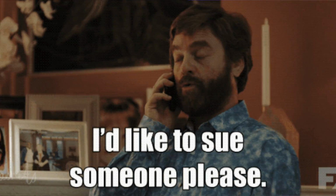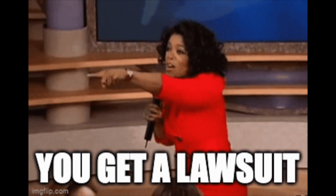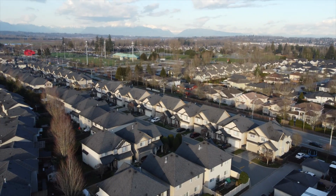By far, a material latent defect has the greatest potential to either cost you a ton of money or hardship as a buyer, or the largest potential to find yourself in a lawsuit as a seller in a real estate transaction here in my market of Surrey and the Fraser Valley.